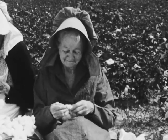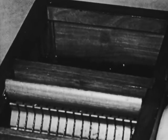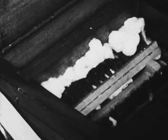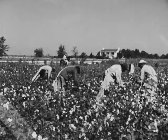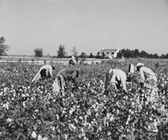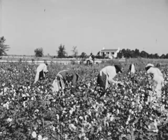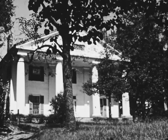Then, in 1793, a seed-removing machine was invented by Eli Whitney. He called it the cotton engine, or cotton gin. The cotton gin mechanized the removal of seeds, helping to make possible the processing of greater amounts of cotton and the growing of cotton on larger and larger plantations. The development of the plantation system brought wealth to many planters and enabled them to live prosperously. So vital was the cotton trade to their economy that the planters called it king cotton.